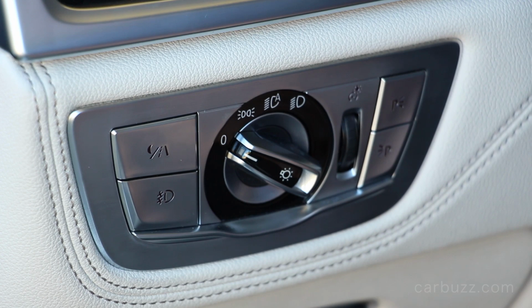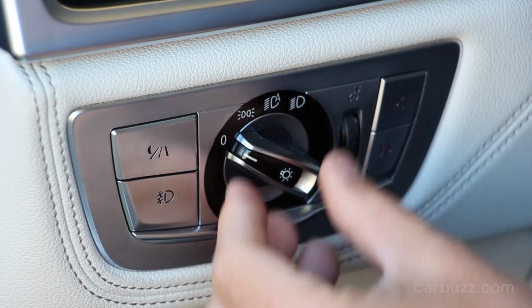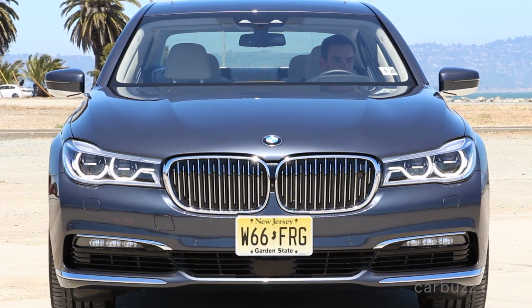Another thing that's really, really cool, it's gesture control. And you've got to think that is the next generation of touch screens, but you don't have to physically touch anything. It works with the iDrive touchscreen. Various functions can be operated and defined by hand movements like swiping or pointing.